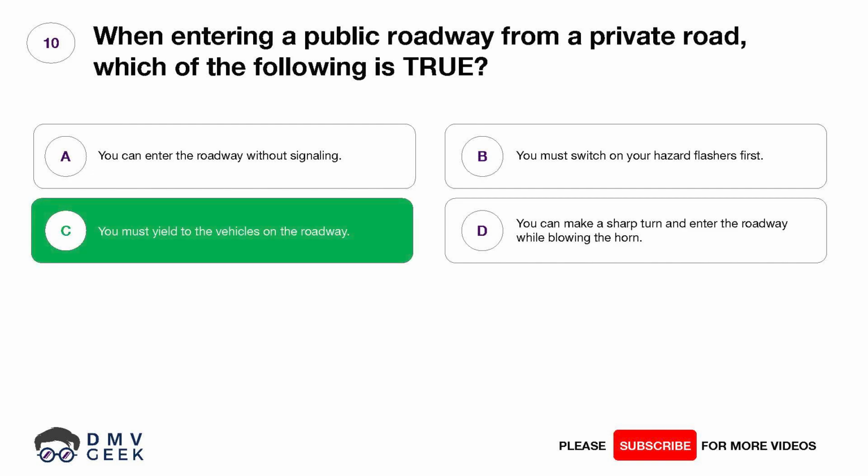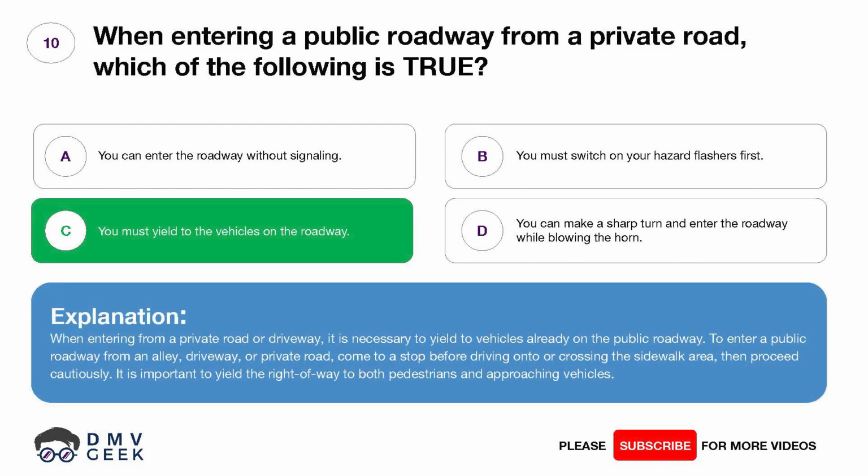The answer is C. When entering from a private road or driveway, it is necessary to yield to vehicles already on the public roadway. To enter a public roadway from an alley, driveway, or private road, come to a stop before driving onto or crossing the sidewalk area, then proceed cautiously. It is important to yield the right of way to both pedestrians and approaching vehicles.